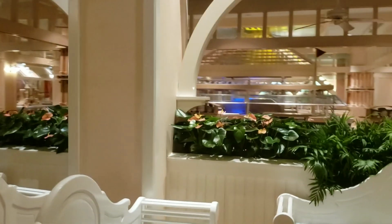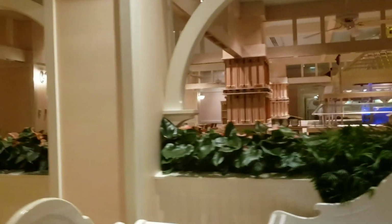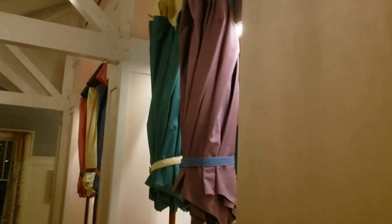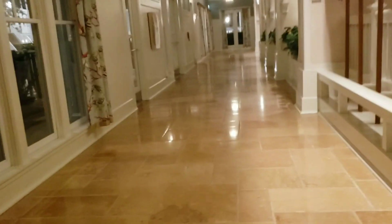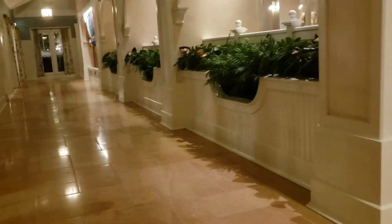Refillable mugs. There's Kate May. It's all cleaned up. Some pretty little beach outfits. Pretty umbrellas. See those? Heading back to pick up my crew, see if anybody else wants to fill up their refillable mugs. Hopefully they've got our door fixed by then. We can go to bed and get up and rope drop.